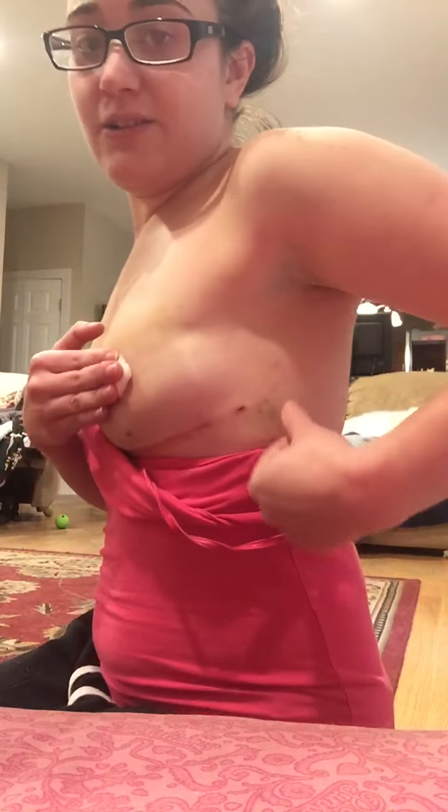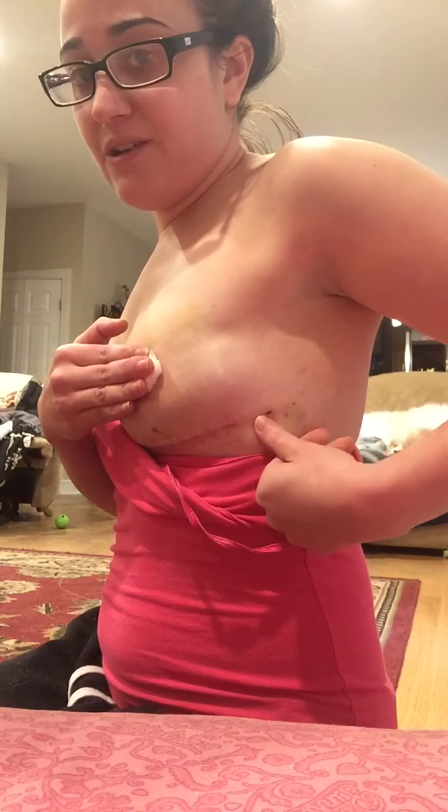So as opposed to over here, you saw as much as I could push in. Here I can't really feel the plastic of the expander, but when I go to push in, it's hard. Like literally my boobs are hard as rocks, but it's filled more, so I can't push in as much as I could over here. This one I could really. So underneath here you can see my incision, and then over on the side here you can see where the drain was. It just scabs right over.